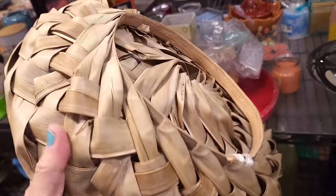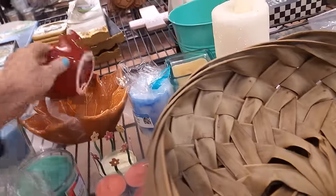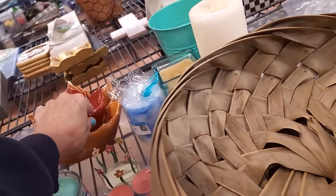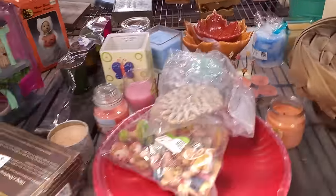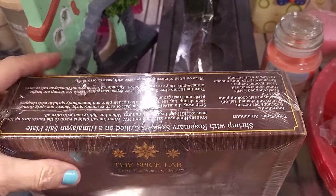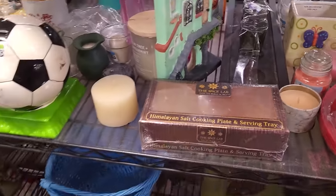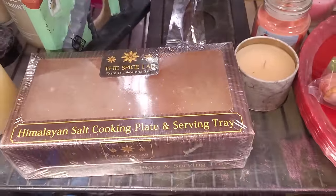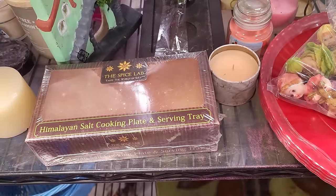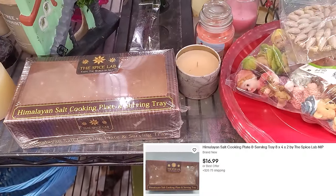Oh, we got a basket here that's like the banana frond. It's in really rough shape. I do like the leaf bowls back here. Hallmark. It's a really nice fall decor. Ooh, what is that? Himalayan salt something. Oh no. Oh, it's a recipe. I'm reading a recipe. Himalayan salt cooking plate and serving tray is what that is. That's kind of interesting, but I don't think we would ever use it, but might be worth seeing what it's worth.